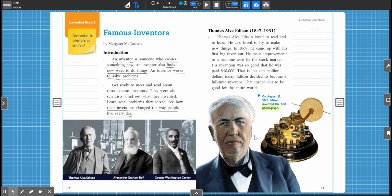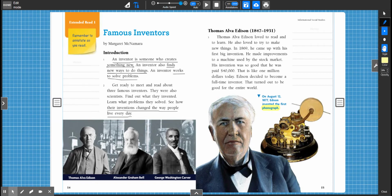All right, so you should have been highlighting as we were reading. If you need a minute, you can pause the video and go back and highlight right now. So Thomas Edison, he loved to read and he loved to make new things, right? It says he came up with so many different inventions, and his first invention was in 1869, and it was a machine that was used by the stock market. And he just made improvements. He didn't invent it himself, he just made improvements for it. So let's go ahead and highlight 1869. He made improvements to a machine used by the stock market. Now, if you highlighted something different, totally fine.